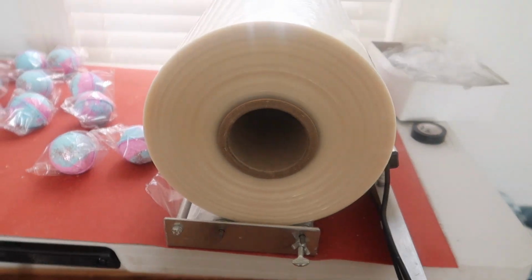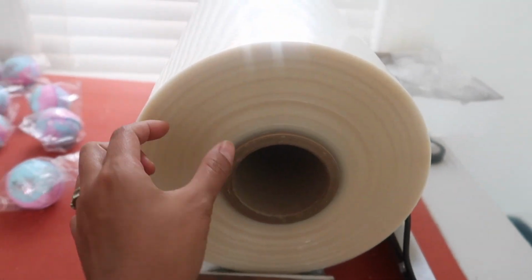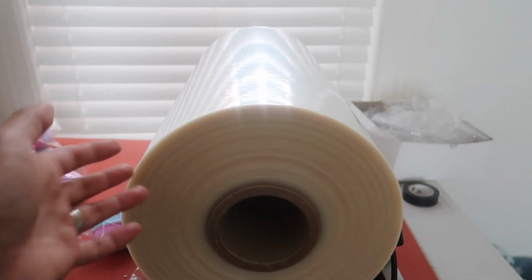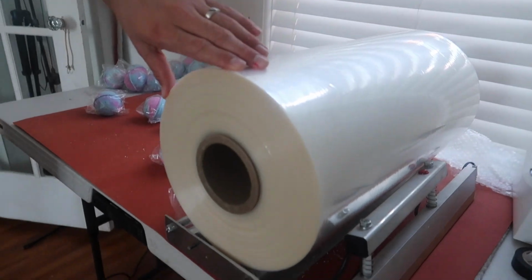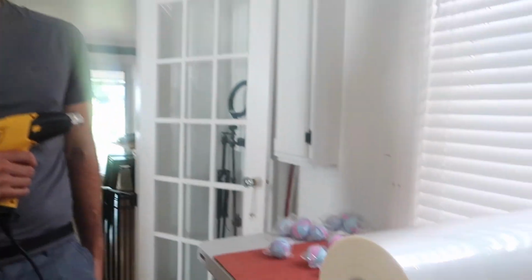But the film that we use is the biodegradable shrink wrap, and we normally would get these at about this big, this thick. But we spoke to the owner, Art, and he suggested, you guys buy so much of it, you might as well just do the super bulk size. And we're like, you know what? That makes a lot of sense. Let's do it. This is equivalent to almost 9 of the original regular rolls that we buy.